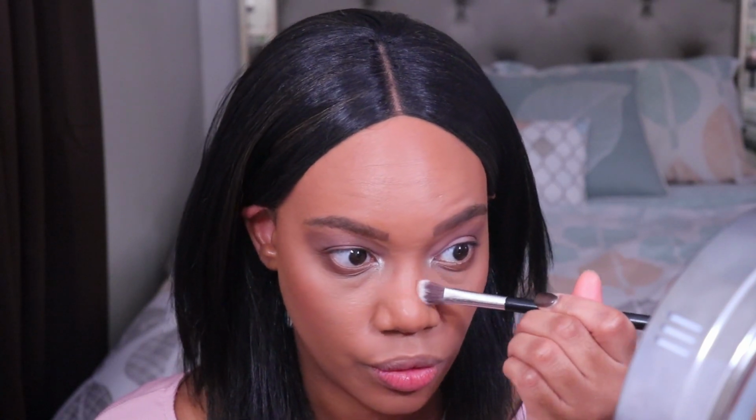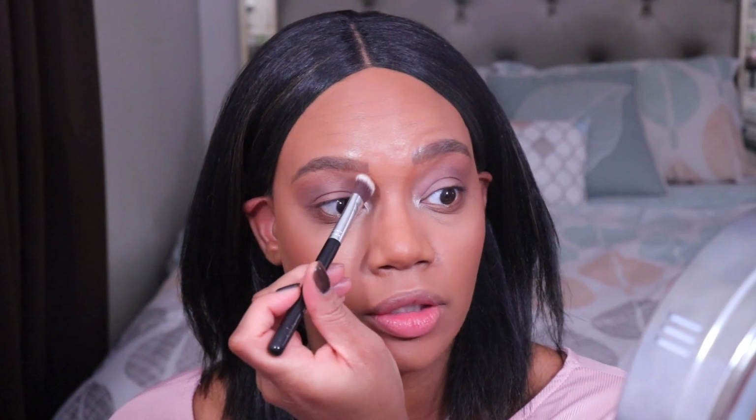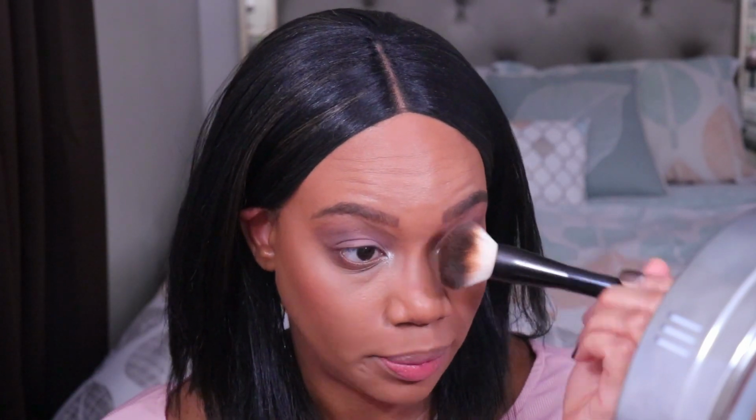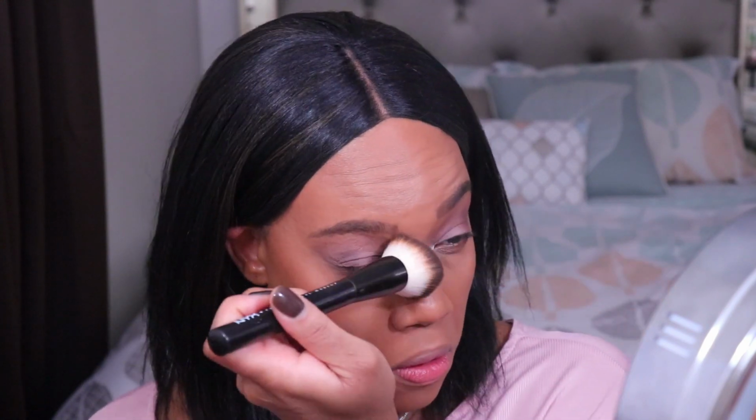And then I'm switching to a smaller brush just so I can get my nose. And this is another change, but I have been doing it for a while now. I used to bring the bronzer all the way down on my nose. Now I stop right here. I just feel like it looks more natural that way. And then I like to take whatever I use to apply my foundation and lightly pounce over that to soften it back out.